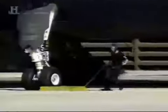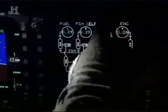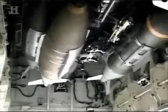Your nation's most expensive airplane, and they're trusting me to get out there and take off. It's awesome. Wherever and whatever target the US military wants to take out, the B-2 is called on to deliver its vast array of weapons with pinpoint accuracy.